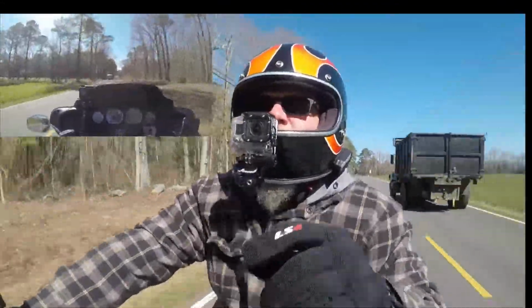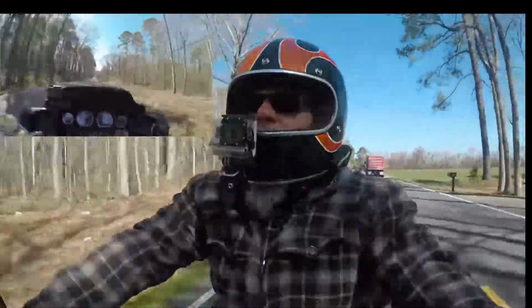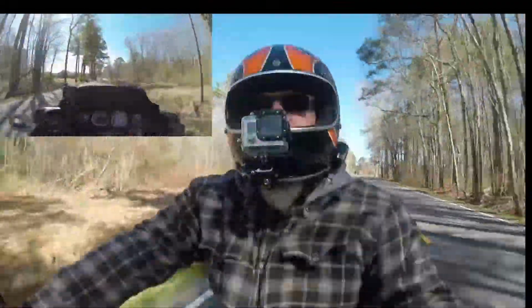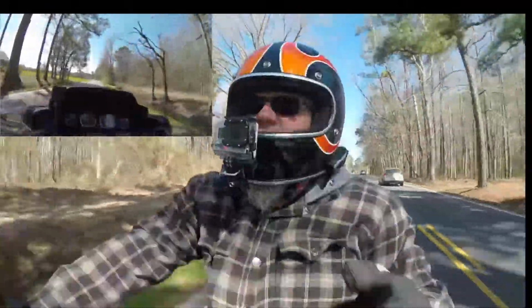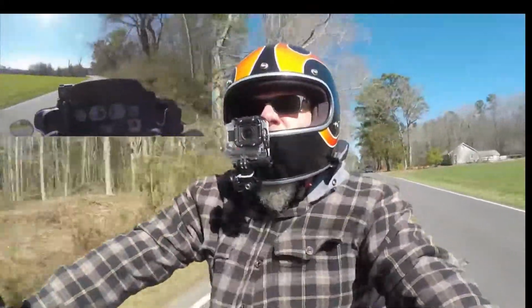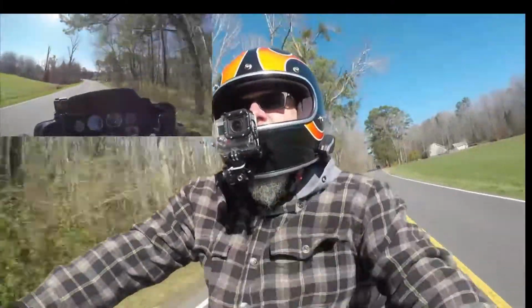But we're going to take a little ride down here through the Blackwater area, take a look at some of these little rivers and swampy and marshy areas, and just kick back and enjoy it. And we'll talk a little bit more when we get down here to the trading post. So we'll see you guys just in a little bit.